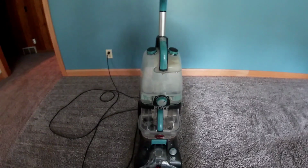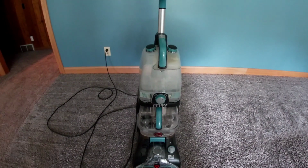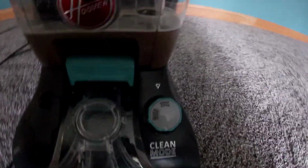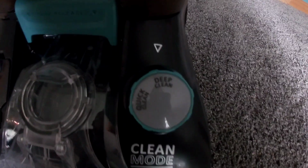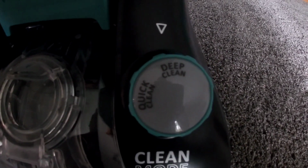Okay, so this one is the Hoover Power Scrub Elite. One thing I did notice on this machine was it has a deep clean mode for if you're doing the whole carpet, and a quick clean mode for if you've got a spill you're trying to clean up before it stains.